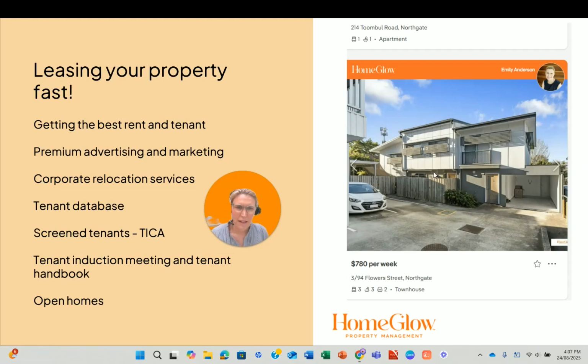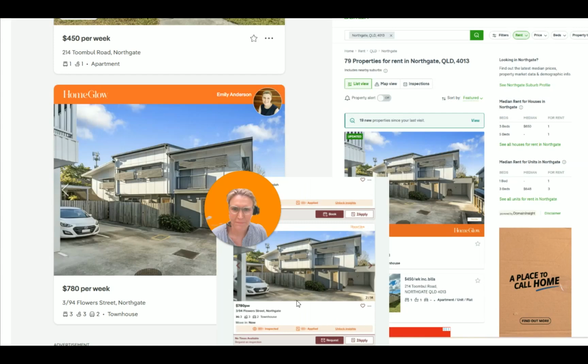So you can see over on the right hand side, this is one of our ads. This property had sat vacant for 35 days with another property management company, and we took it over and we leased it in 3 days. So that's how fast we can lease them. I'll show you why we achieved that, apart from the things that I've just mentioned.